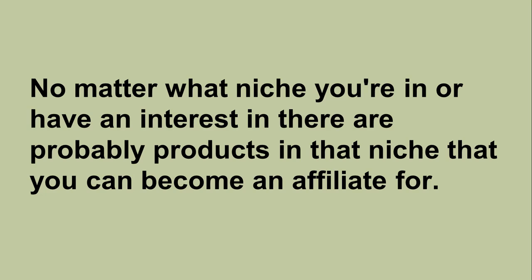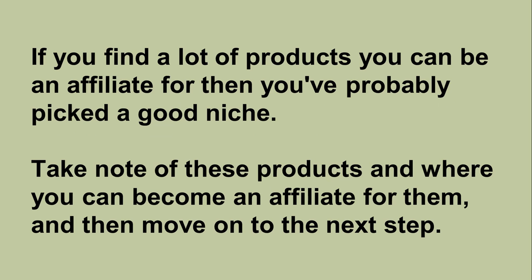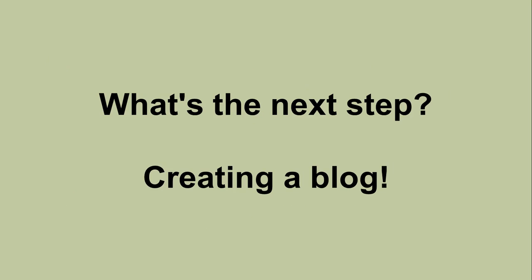Search Google or your favorite search engine for your topic and affiliate program, and you will probably be presented with a lot of options. If not, then you may want to rethink following the affiliate blogger business model for that niche. If you don't have a blog yet or have any idea what niche you want to start in, then that's where your affiliate blogging journey will begin. You must first decide on your niche and then, as I said previously, search for products that you can promote as an affiliate that are related to your niche. If you find a lot of products you can be an affiliate for, then you've probably picked a good niche. Take note of these products and where you can become an affiliate for them, and then move on to the next step. What's the next step?